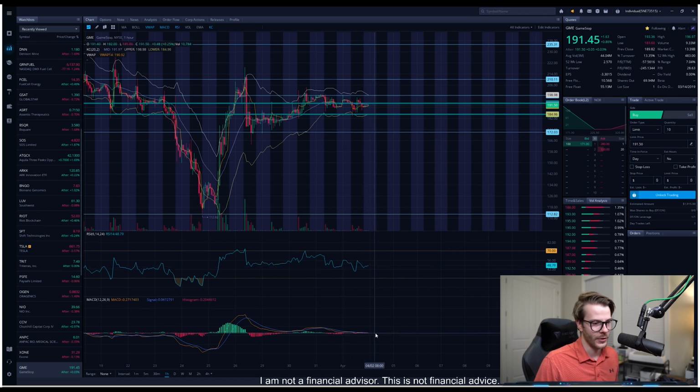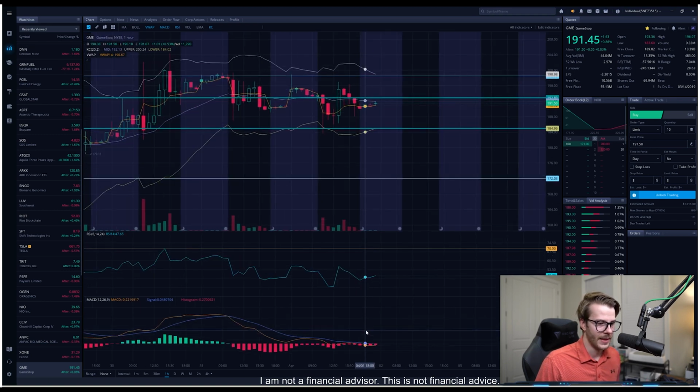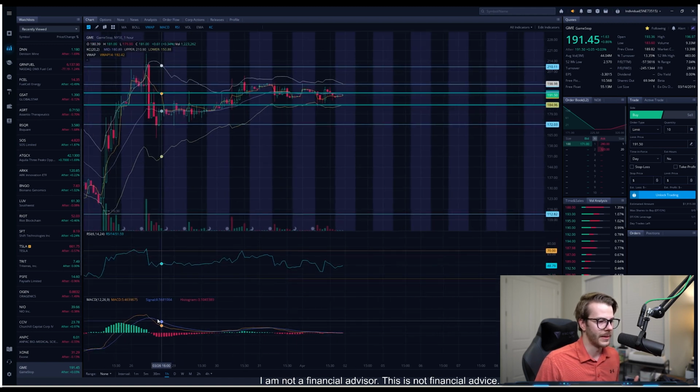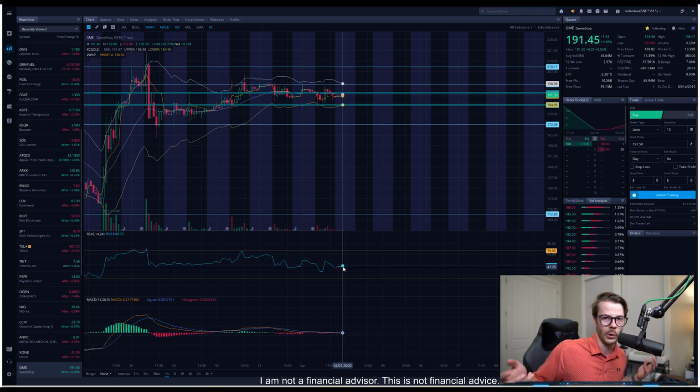The MACD is sitting here just over the equilibrium, and it's sitting pretty tight, so we really can't complain about it. If you look at it for pretty much the past 5 days, the MACD has been really consolidating, and we've been above equilibrium the whole entire time, while our RSI is sitting here at 48. So we're just sitting below neutral, which is good for the stock.